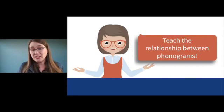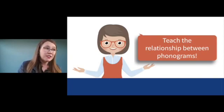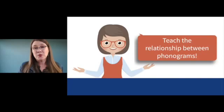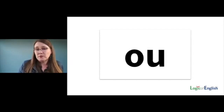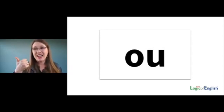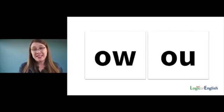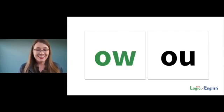Another tip, as you teach the phonograms, is to teach the relationship between phonograms. We've been doing some of this. We've taught the relationship between AI and AY, between I and Y. Let's look at another pair. We learned that this says ow, o. This says ow, o, oo. That's right, it says three sounds. How are these related? Well, they both say ow, o. And they also are somewhat related in spelling because English words do not end in U. So if you hear ow at the end of English words, it'll be spelled like this. OU we cannot use at the end of English words.